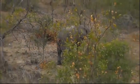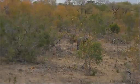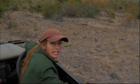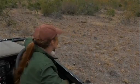We're not going to try and stick with these ellies. This is probably going to be the best view that we'll get. We're going to carry on, see what else we can find. In the meantime, Brent doing a fantastic job of keeping up with the big cats.